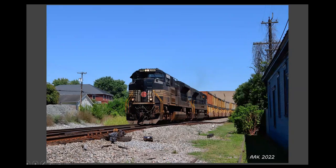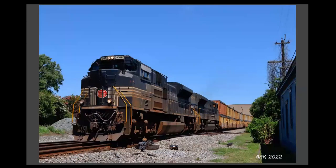And he's again piloting NS train 211, flying south here in Berryville, Virginia, on Norfolk Southern's Hagerstown line. It's a zoom shot, and then we have a wide angle shot of him flying south through Berryville. And this was back in August of 2022.